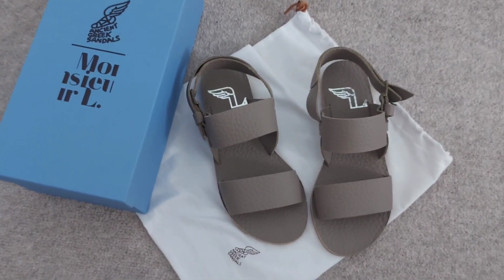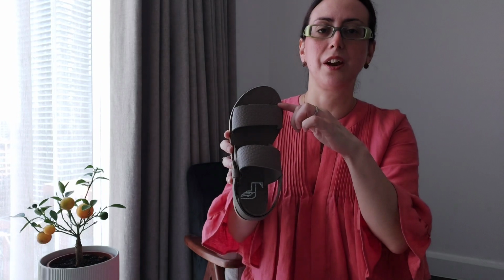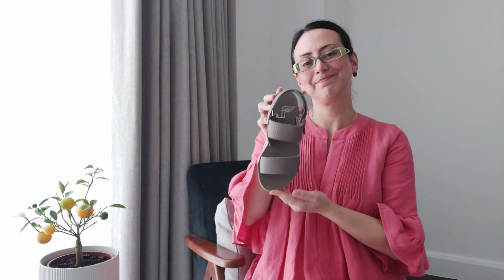I tried them on, as you'll see from the video. The leather feels really good, but this part of the shoe was very tight for my foot, and it left a lot of gap here. So my feet were up to there, and it felt that there was too much space, and in all honesty, it didn't look very nice. So I don't think I'm gonna keep these, even though I love the color and the style as well, sadly.